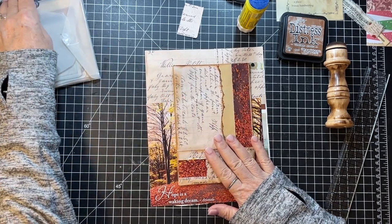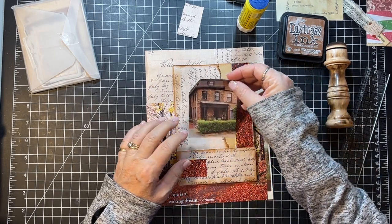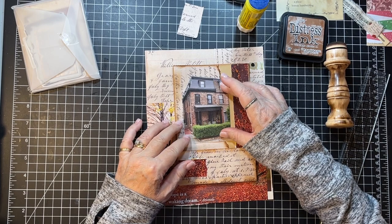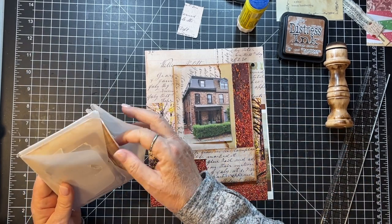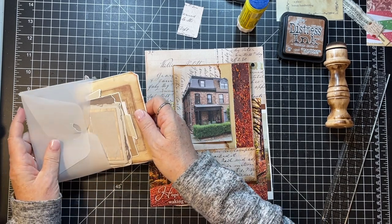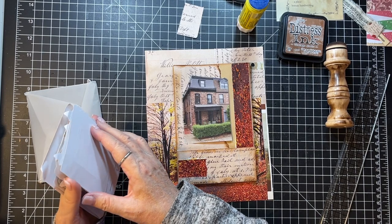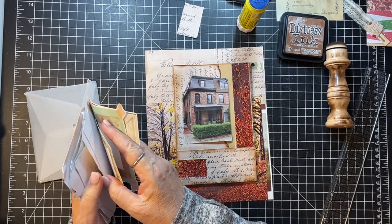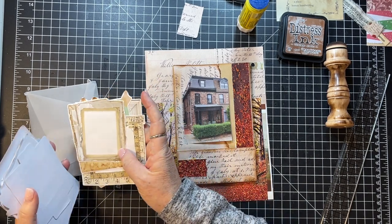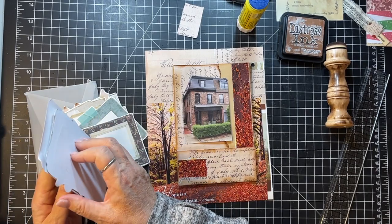Okay, so what I'm thinking is of putting this like with a frame around it. That's kind of where my brain was going. So let's check out these frames. I don't know if I'm going to get a frame around it or if I'm going to have to just put a frame by it or something. Because I don't know. Well, maybe this one.